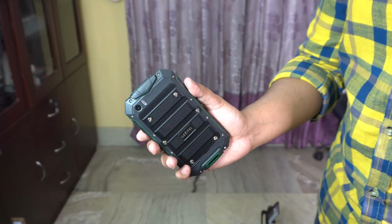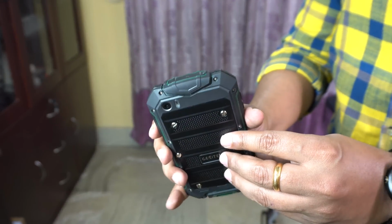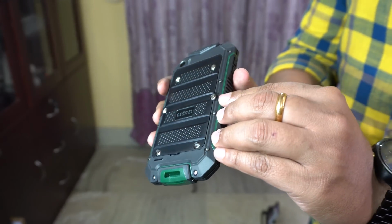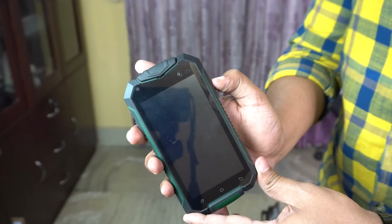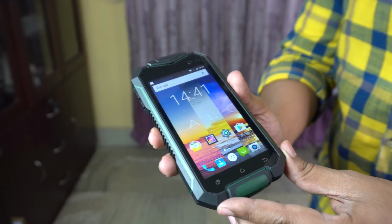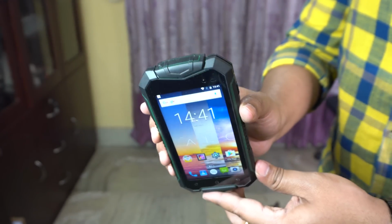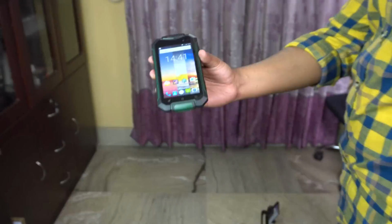Now you will be interested in this device mainly because it's a rugged smartphone, so I want to do a drop test first. No need to mention, this phone looks extremely rough and tough. It's built like a tank, and the material used is polycarbonate with soft TPU wrapping up the phone. Right now, as you can see, the display is intact without any single scratch. There isn't any dent on the phone as well, and without any further ado, let's get started with the drop test.